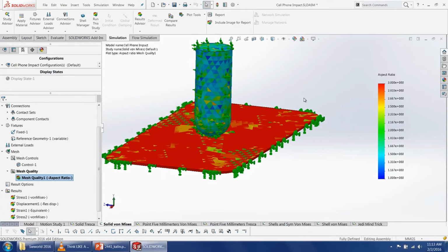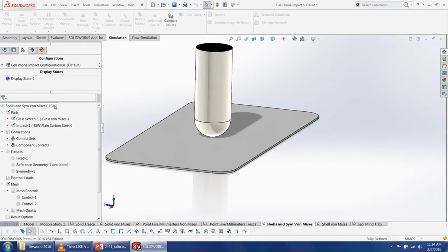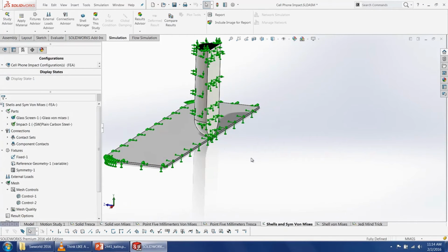It's like all 25% or higher, or 15 or higher, for a mesh quality plot. The aspect ratio is terrible because the glass is so thin. Trying to mesh it with solids is really haphazard. So instead, let's try the same one, but with shells. And while I'm at it, I might as well also take advantage of symmetry, right? Because I got half a screen, why not?